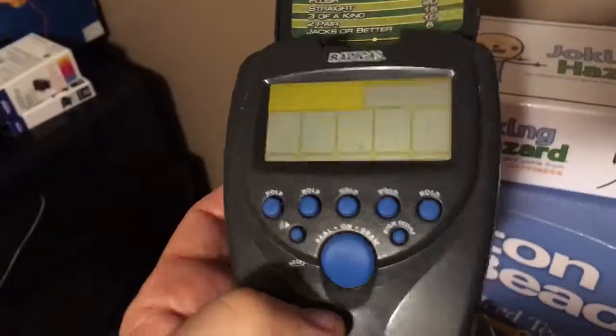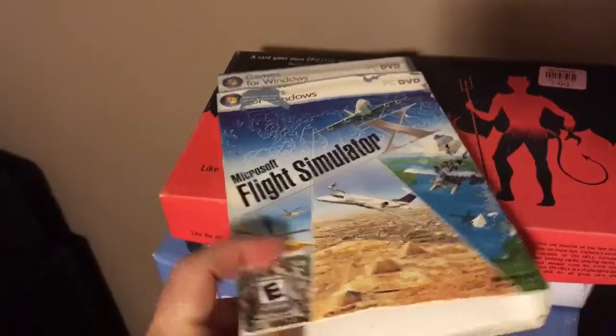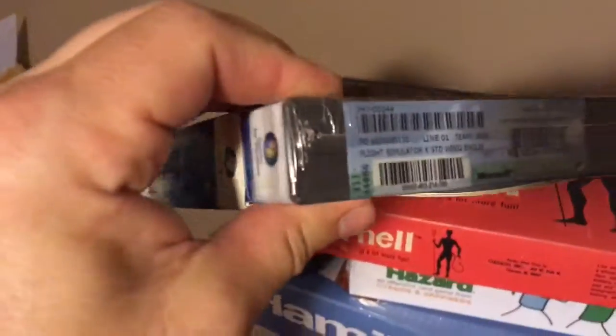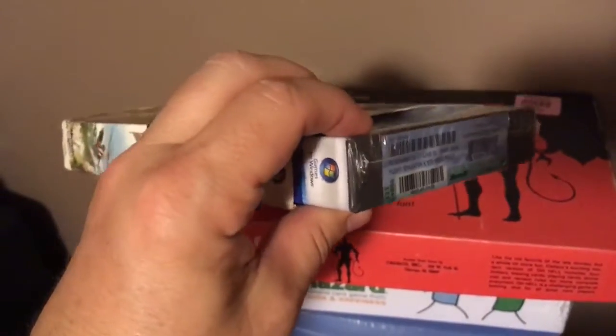Another little Radica game. I seem to pick these up a lot for $1. And when they're $1, I usually buy them. Flight simulator game. Picked this up at the end of day 2 of an estate sale. You can see here it's brand new, it's sealed. Picked this up in a barn at the back of the house, which had some video games just in a box.